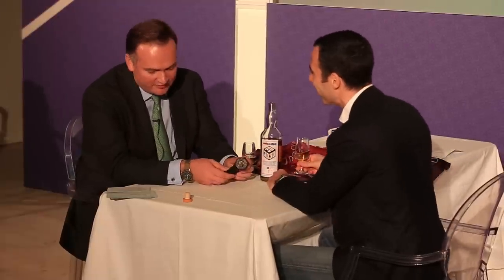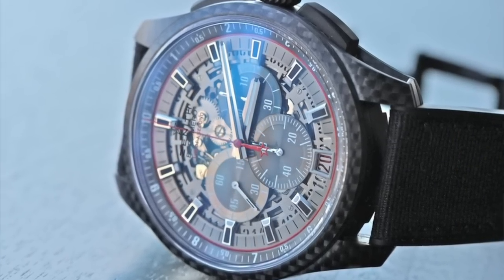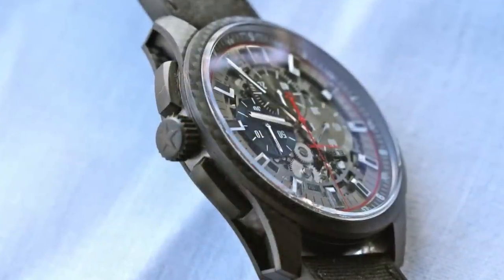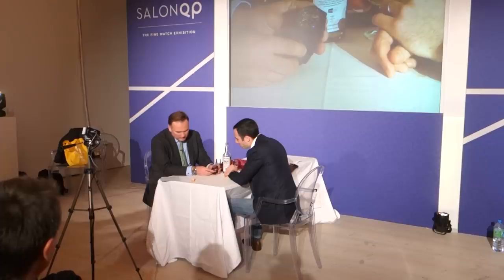I mean, it's astonishing what they've managed to do, right? Yeah, so they've completely reworked the movement. It's titanium and silicon. The case, as you can see, is carbon fiber. And the inner structure is aluminium, and they've sort of hollowed out the lugs, and the effect is... This reminds me a little bit of a Richard Mille, no? It does, yeah. Richard Mille did a similar thing with their Spider Speed.